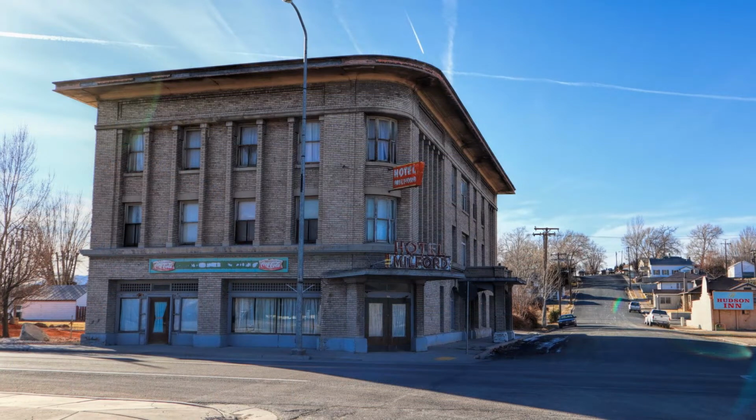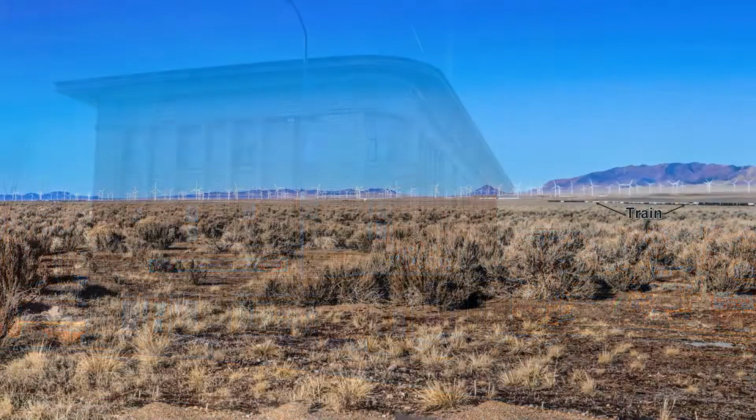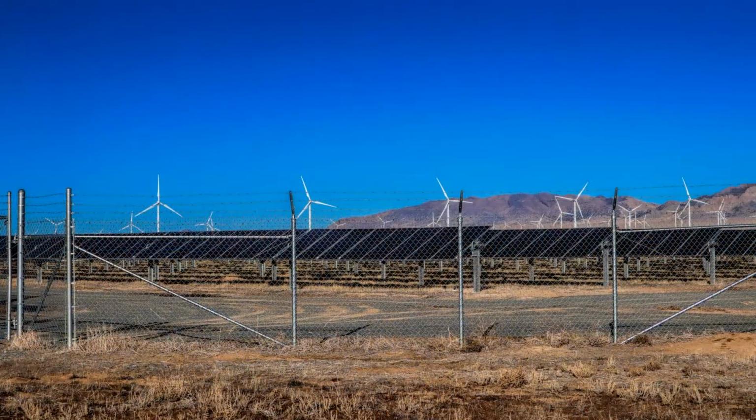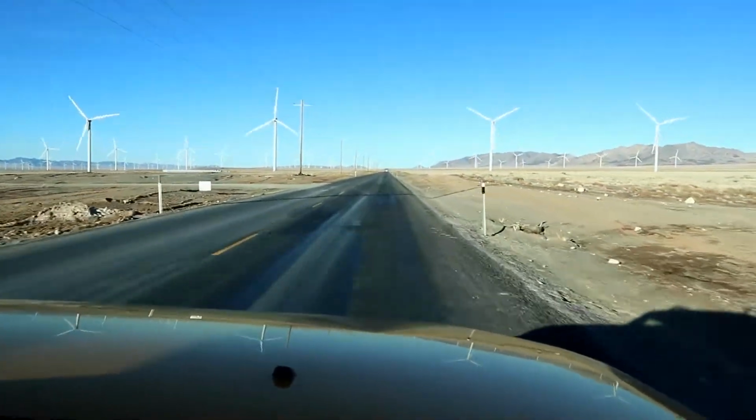Heading north out of Milford, we're headed up to the wind farms. Most people have seen these at a distance, but we want to get a good close-up look and show you just how big these are.